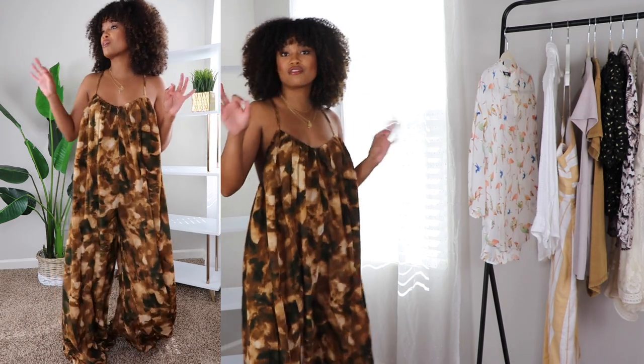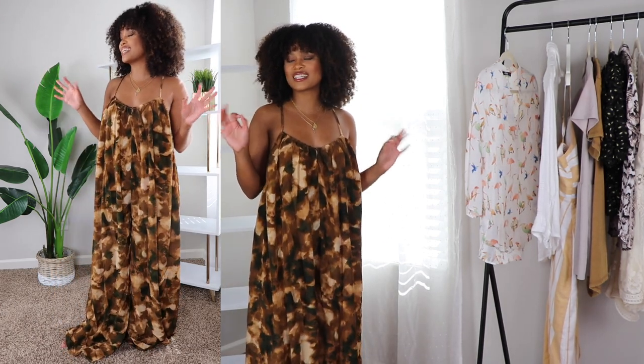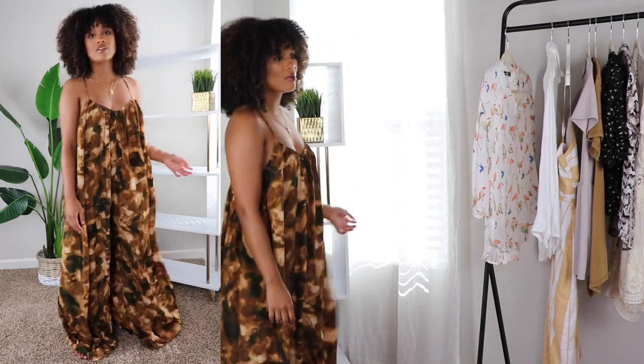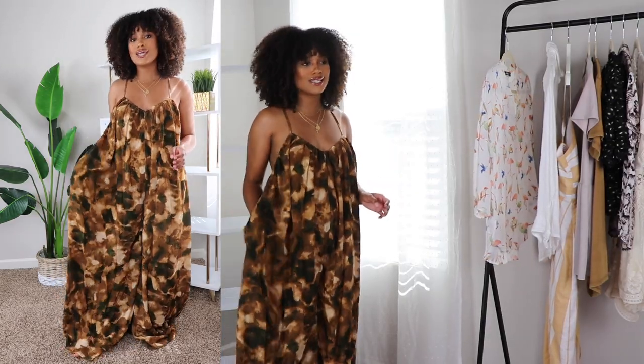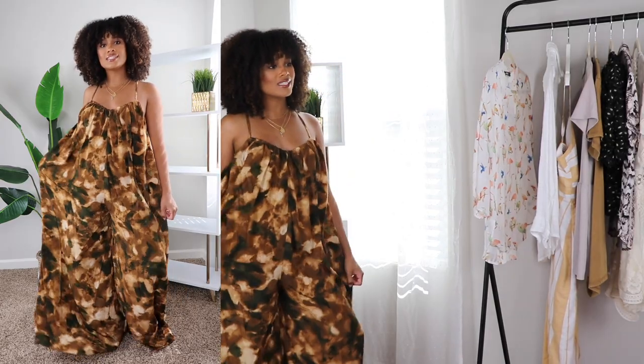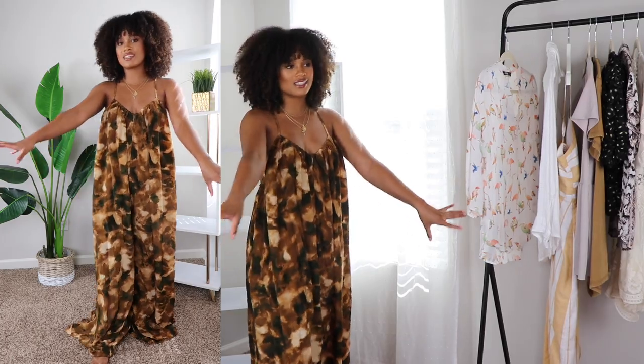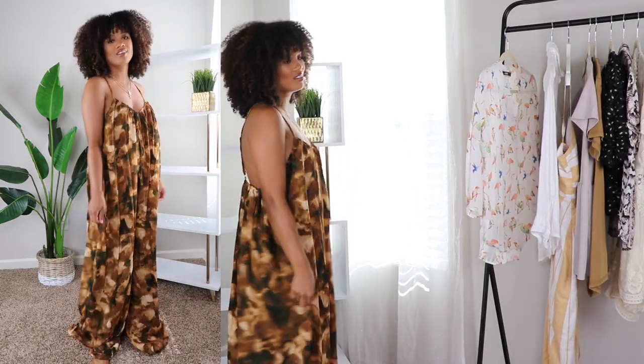Oh my gosh, this is a perfect brunch outfit where you know you're going to eat a lot, drink a lot, you can get bloated. You literally don't have to worry about that, but you can still look bomb, sis. You can still be chic, sis. Yes! The color is also giving me all kinds of Black is King vibes, which is everything.